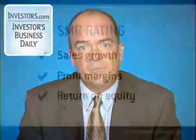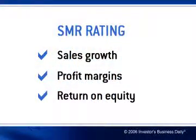You don't have to worry about finding this information on an income statement. IBD's SMR rating stands for sales, profit margin, and return on equity. Stocks are rated on an A to E scale, with A being the highest. Each stock is compared against all others, so you can easily see how it stacks up. By looking for stocks with A or B ratings, you'll be able to better zero in on those with strong after-tax profit margin. Profit margin also comes into play with rule number 14.